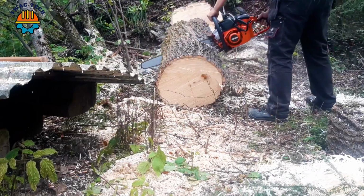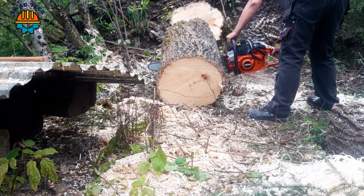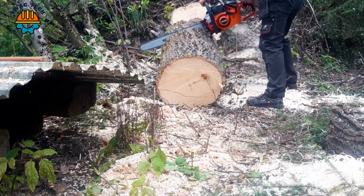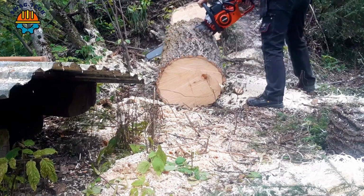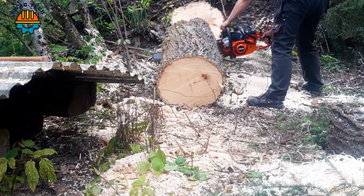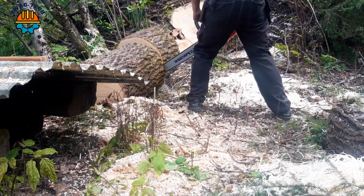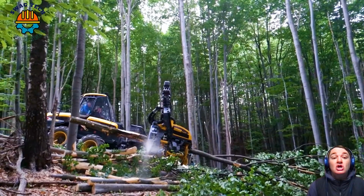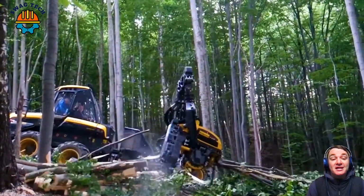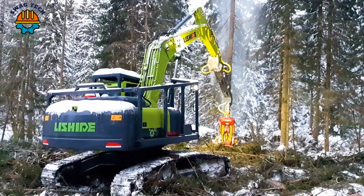The 1201 redefines the standards of chainsaw performance, featuring extraordinary cutting capabilities, easily cutting through huge blocks of wood, demonstrating a breathtaking combination of power and precision. In cold weather, the cutting machine still works non-stop. With high speed and precision, this machine quickly defeats the giants.